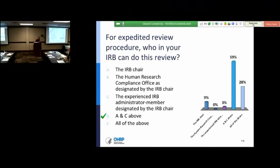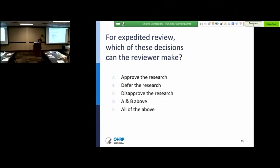Okay. All right, continuing, talking briefly about expedited review. Next question. For an expedited review, which of these decisions can the expedited reviewer make? They can approve the research, they can defer the research, they can disapprove the research, A and B, or all of the above.